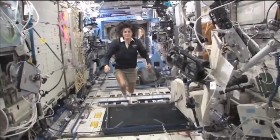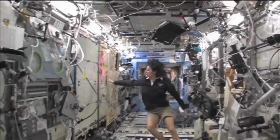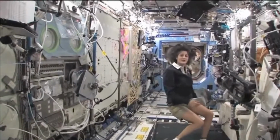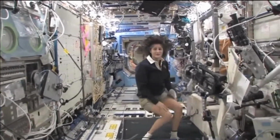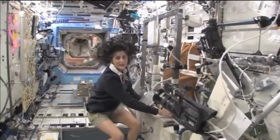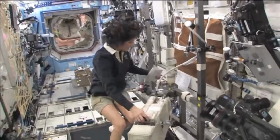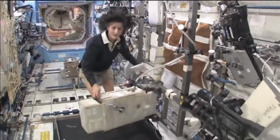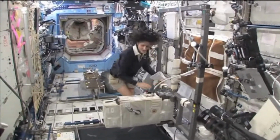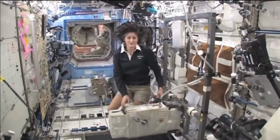In the U.S. laboratory. Again, this is a laboratory with science experiments on all of the walls here, all sorts of stuff that we do. And one of the things we also do is we exercise. We have some exercise equipment on board the space station. We need to do that because we lose bone density and muscle mass while we're up here, and that's a result of not having to fight against gravity. So how we keep ourselves in shape are with a bike, a treadmill, and a weightlifting machine.